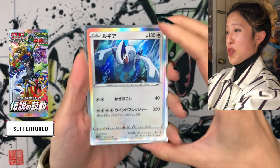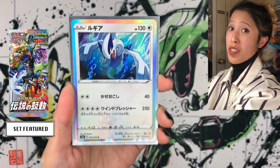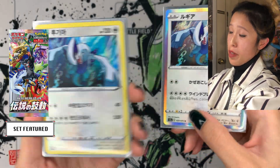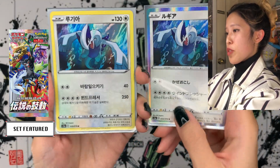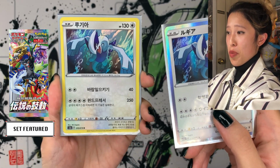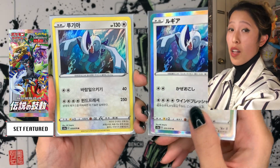It's actually Lugia. So here I have the Japanese version. This is the one with the holographic borders. Conveniently, I also pulled the Korean version, also Legendary Heartbeat. It already came out in South Korea, so you guys can already compare. I have the Korean version specifically to show you guys. It has yellow borders because that's what it's going to look like in English. The Japanese one, of course, has the holographic borders.